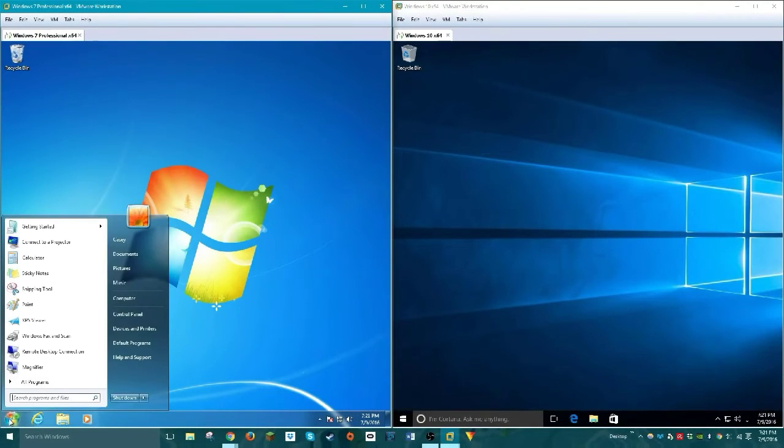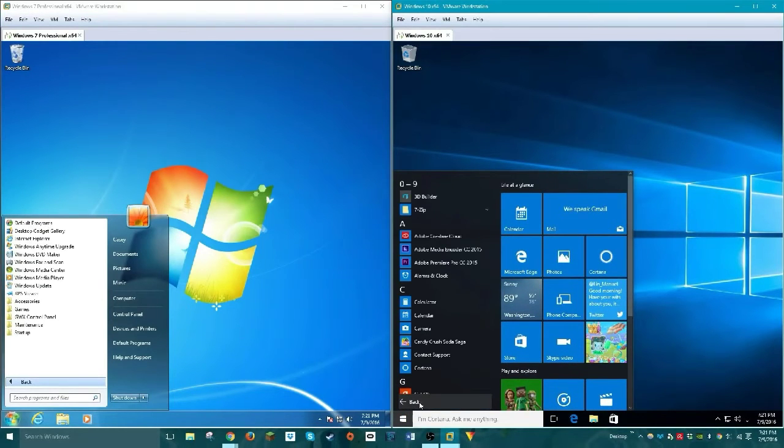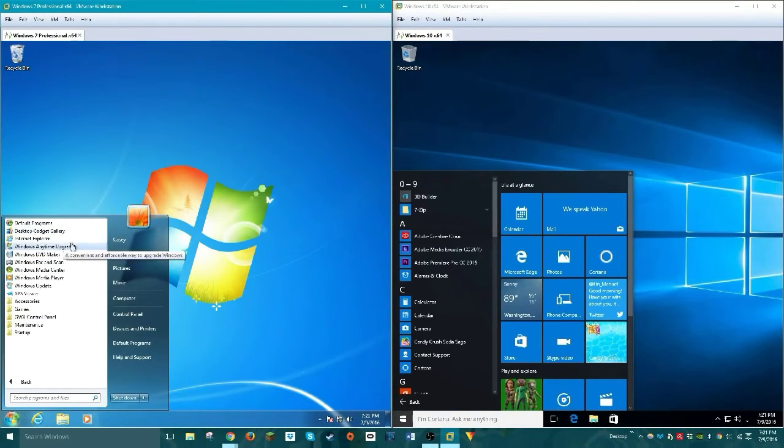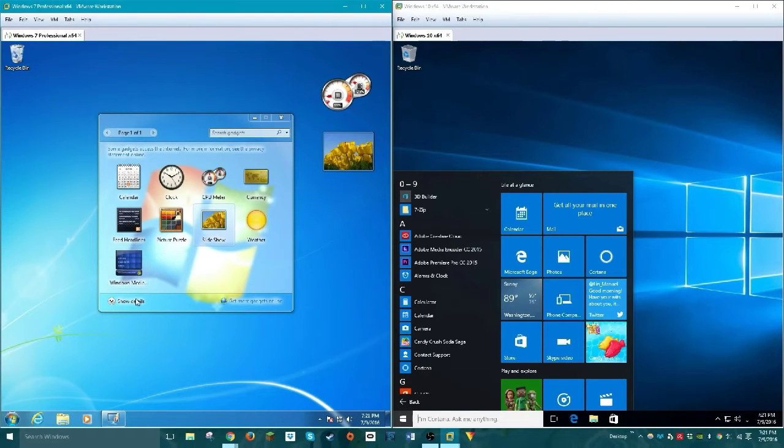Let's dive into the programs list for both operating systems, the default programs list, that is. Windows 7 comes with, let's see, Desktop Gadget Gallery, which is pretty cool. I miss the gadgets. It's basically what allows you to have stuff like a CPU meter, slideshow, what else is there?